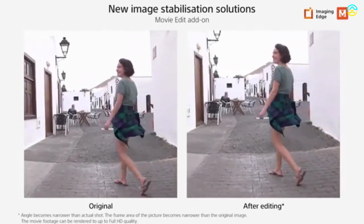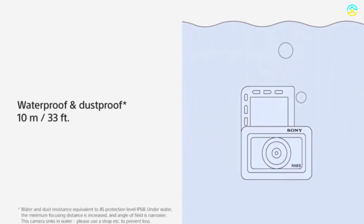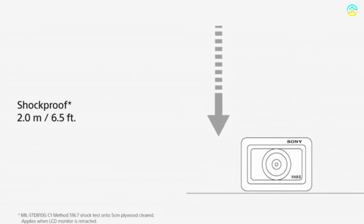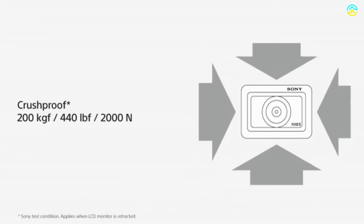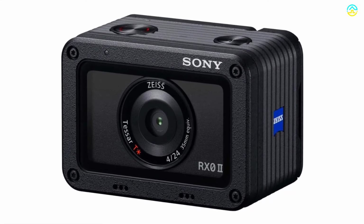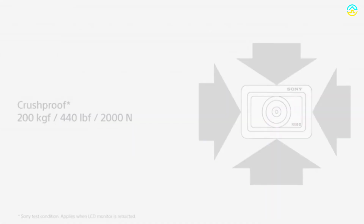Moreover, it offers a burst speed of 16 fps. It is equipped with the 24mm F4 Zeiss Tessar T* lens, which is useful in conferring high-resolution images in the peripheral areas with reduced image distortion. It is an excellent choice for recording 4K, 3840 x 2160, 24p, 30p internal movies.